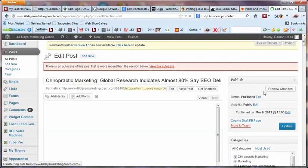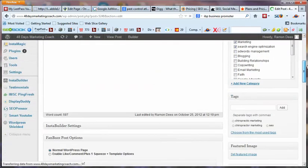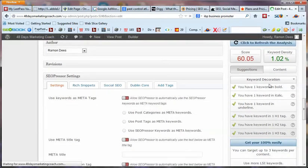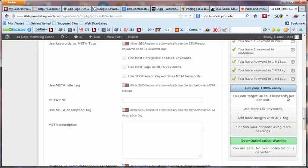Okay, so what happens is, see, there it is. It's telling me right away, you've got one keyword in bold. I've already mentioned bolding and italics. It just automates it for you. It gives you a score, which is a really good way to know where I am in the process. It lets me know my keyword density is at 1.02. It's telling me the suggestions here. You've got one keyword in the H1, one in the H2, one in the H3. You can target up to 3 keywords per post or per page.